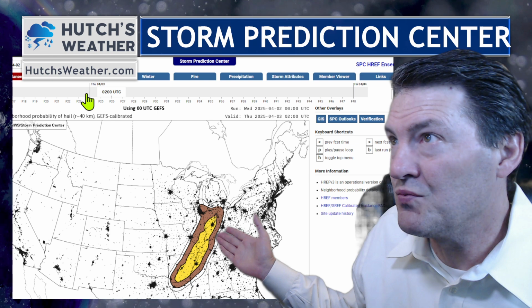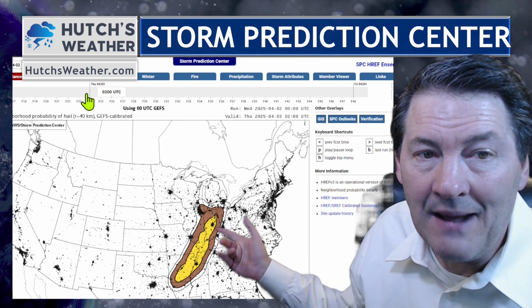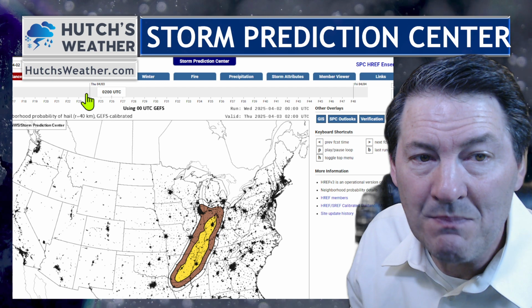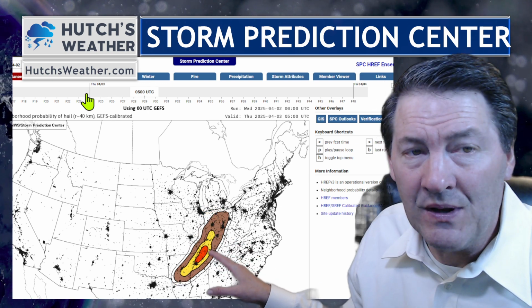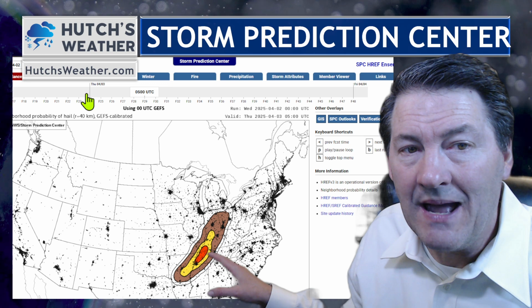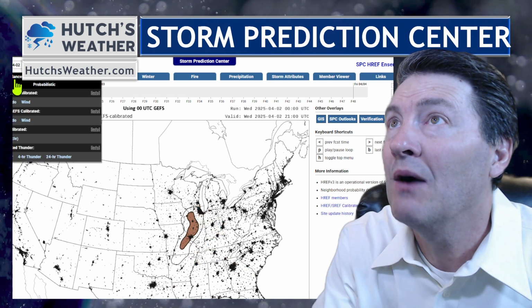The hail threat becomes real here as we go all the way from central parts of Indiana, including Indianapolis, all the way down in towards Memphis, Tennessee. Now it gets high risk of very large hail, over 2 inches in diameter, working its way into western parts of Tennessee before that hail threat reduces.